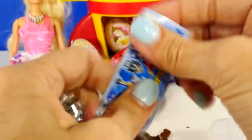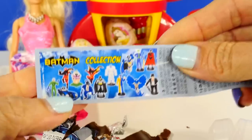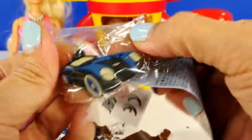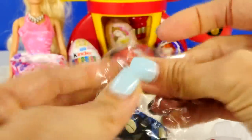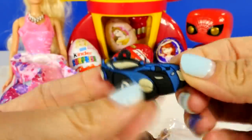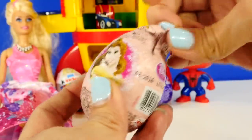Okay, so first, look at the little paper and see all of the different things that we can get. So here are all of the different options. And it looks like we have a little Batmobile. And this is probably something that you can hang on your backpack. Yep, it's like a little charm. Pretty cool.